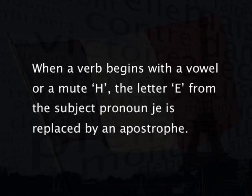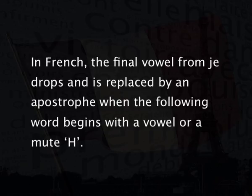While we are on the subject of spelling changes, let me indicate one more important orthographic change that affects only the first person singular form. When a verb begins with a vowel or a mute H, the letter E from the subject pronoun je is replaced by an apostrophe. We came across this grammatical phenomenon known as elision in the previous chapter. In French, the final vowel from je drops and is replaced by an apostrophe when the following word begins with a vowel or a mute H.